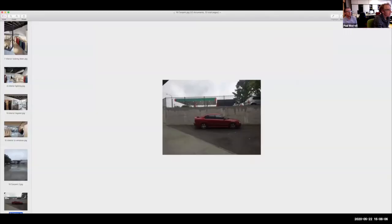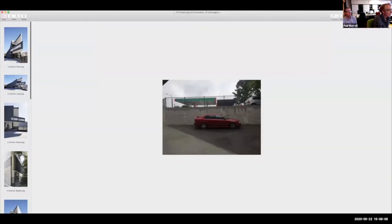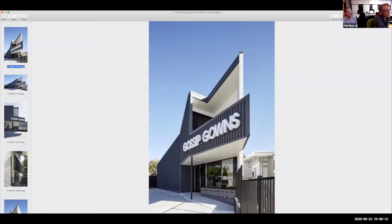In terms of a final solution, I'll walk you through the professional photographs. So this is the corner of the site that actually faces the street, and you can see to the right of that is another building of 2 or 3 stories. The developer also was able to obtain a lease for the building, which is Gossip Gowns, a wedding dress operator.